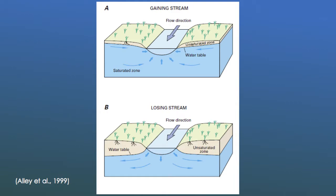I wanted to point something out, and this is something that most people don't think about. When you think about your streams, most people think a stream is surface water, it's not groundwater, right? Or my lake, it's surface water, not groundwater. Well, it's a system. The regulatory networks think of groundwater and surface water separately because they have to regulate and protect them. But if you look at this diagram, here's an example of a gaining stream, right?